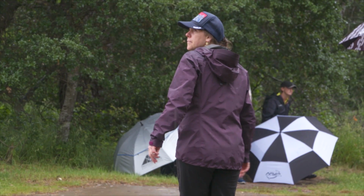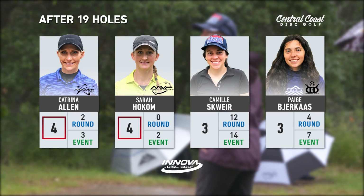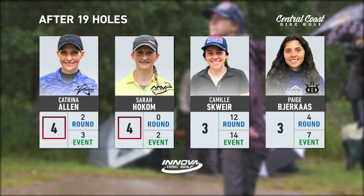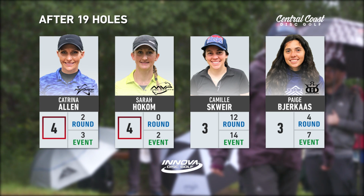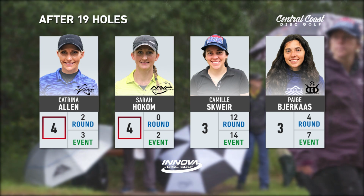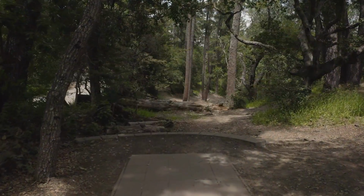Camille MJ in that one. Oh, she's looking in. There are those two bogeys for one and two. Sarah holds on to one stroke over Kat. Paige and Camille, they are lurking. And that is going to kick us off to Gravity.